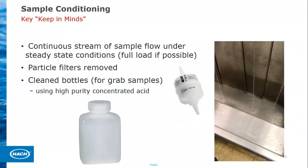You need a continuous stream of sample, and ideally under steady state conditions, because if we're varying the conditions, it's very hard to see what's going on. The other thing is we want a steady stream. We're looking for something at equilibrium, a steady state. So if you've got a shutoff valve, you don't want to open that shutoff valve and then take a sample. You want to open that up and give it at least a couple of hours, more preferably if you can. This has been a problem in a lot of facilities where we go in to do testing and then find out that we have to make some change or alteration, and then it upsets the sample.